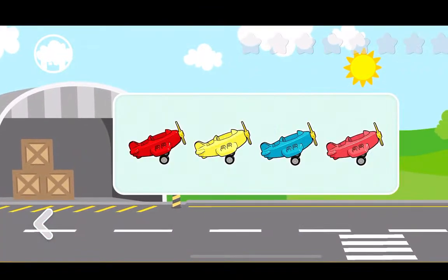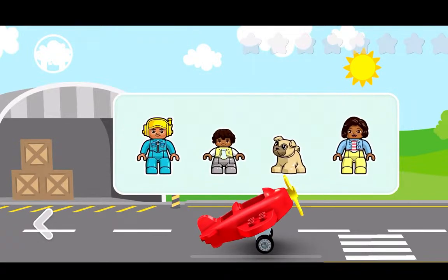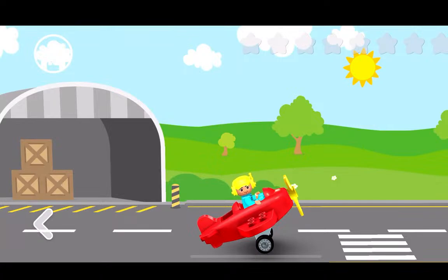Hello, our little friends. Today we are going to fly a plane. Let's choose the color of the plane. I want the red one. And we need to choose a pilot. Okay, I want to take one in a blue jacket, blue pants, and a yellow hat. And take off.